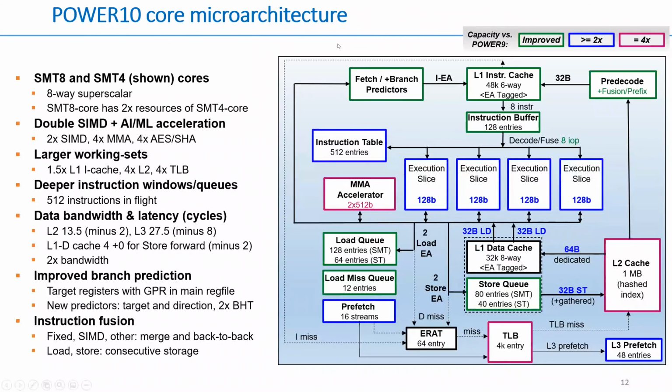What is shown here is the organization of an SMT4 core. You can see it has 4 execution slices, each one a full 128 bits wide. That's why we can do 4 SIMD instructions per cycle per SMT4 core. The data cache is 32 kilobytes 8-way. That one hasn't changed in size. The L2 cache has improved to 1 megabyte per SMT4 core. That's a 4x gain. The instruction cache improved to 48 kilobytes per SMT4 core. The TLB has increased. The load queue and miss queues, almost everything has increased significantly.